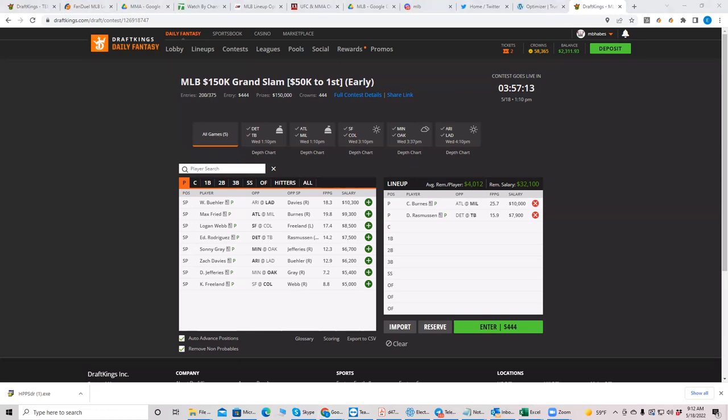Let's take a look at the stacks. Yeah, so San Francisco's still at Colorado. They haven't quite left there yet. But interestingly, on this slate, they don't rate to be as big of a layover over the rest of the field as they have been over the last couple of days. I do have them as the top stack, but not by that much.